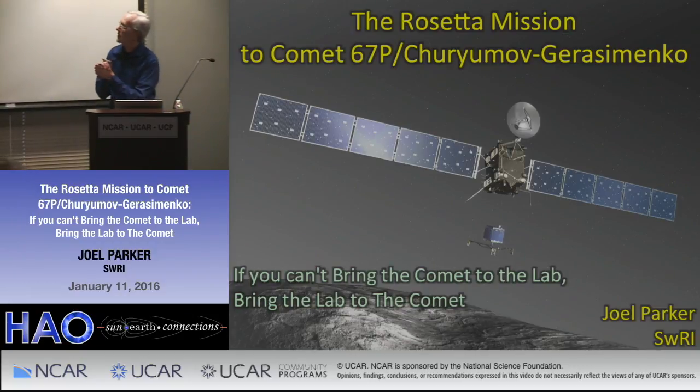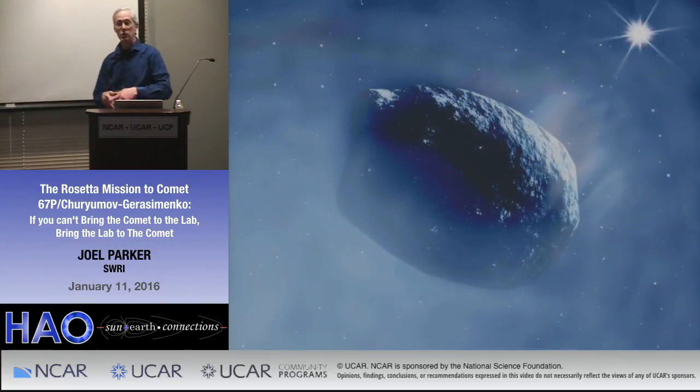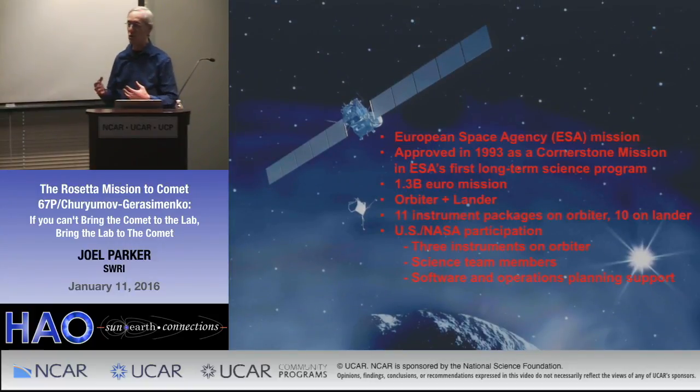So, yes, the Rosetta mission to Comet 67P Churyumov-Gerasimenko. I will call it 67P for short, or just CG. When it's an international mission with accents from all around the world, it sometimes gets very interesting to understand exactly what is going on. So I'm going to talk about the mission and some of the results we had. The mission has ended. And so we're now actually working on the data because we've been so involved in the operations part of it.